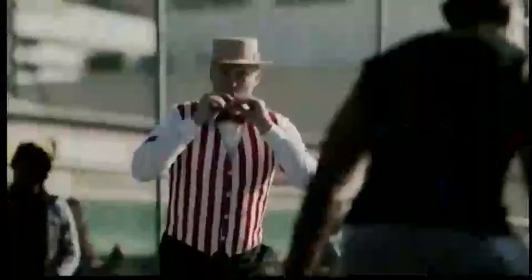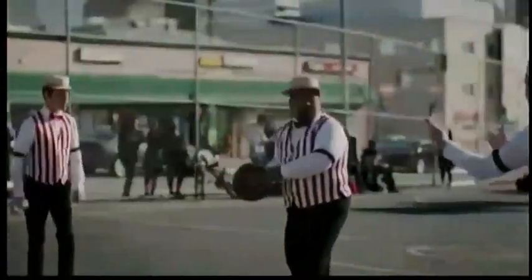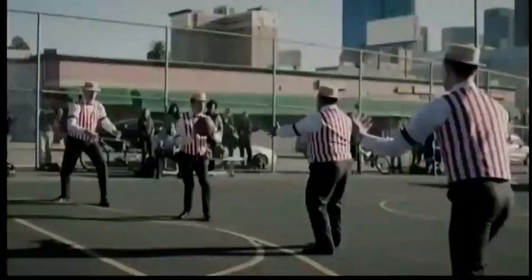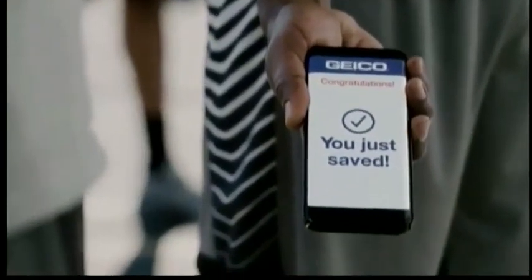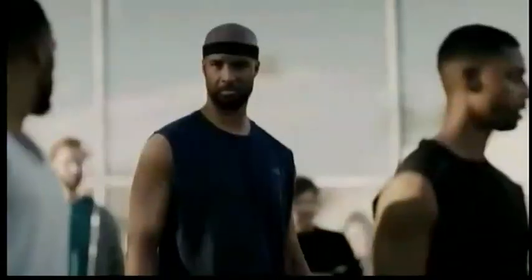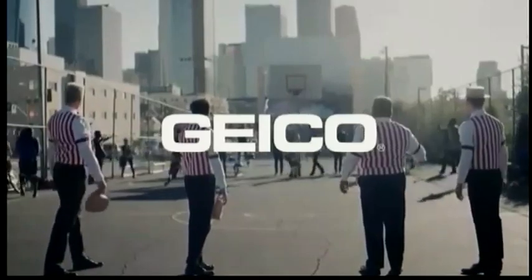I can't believe it. I've been playing 4-on-4 with a barbershop quartet. Pass the ball, pass the rock. We're open, just pass the ball. Nah, I can't believe how easy it was to save hundreds of dollars on my car insurance with Geico. Believe it, Geico could save you 15% or more on car insurance.